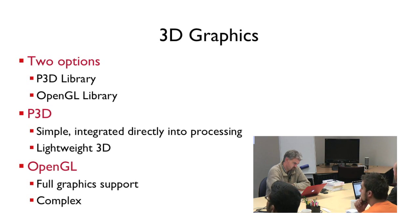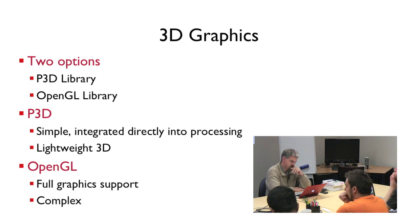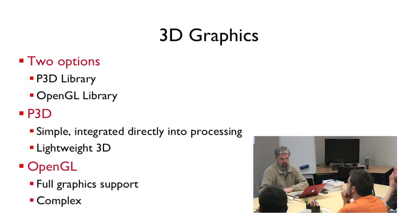With processing, you've got 2 options: the P3D library or the OpenGL library. Essentially the main difference is that the OpenGL library uses the hardware acceleration on your computer, so it can be faster and have better rendering, but it's also more complex. You can also use the effectively native OpenGL calls, and I'll show you that a little bit later. The P3D library is really easy to use and simple, and it's integrated directly into processing as well.